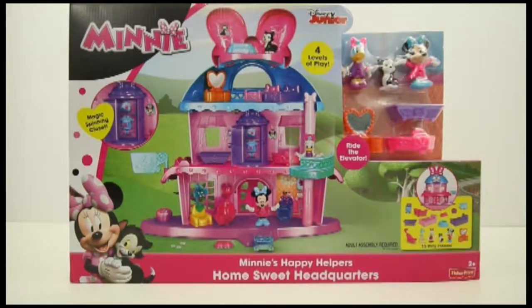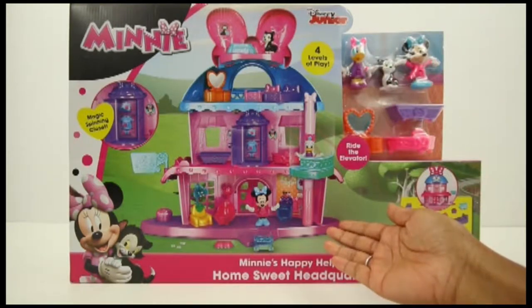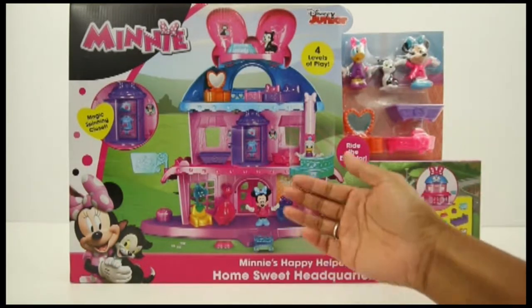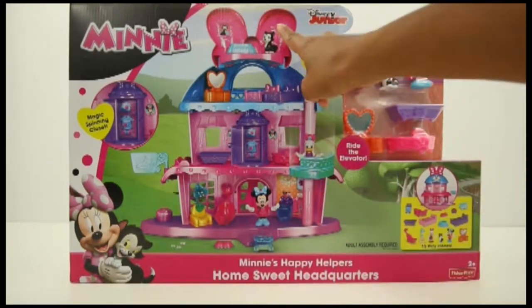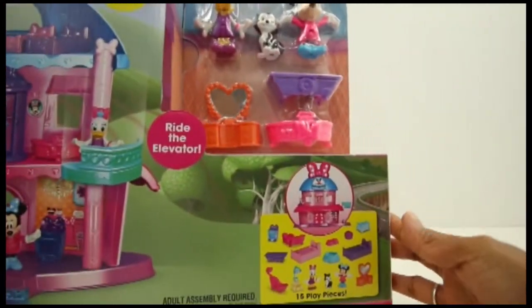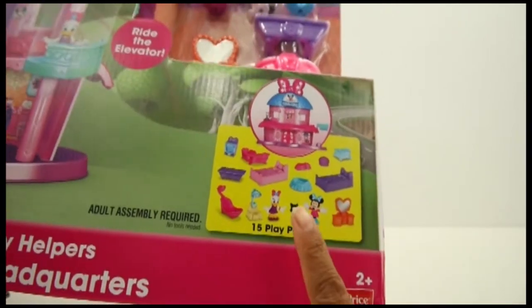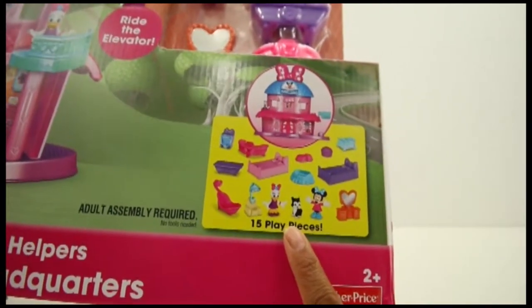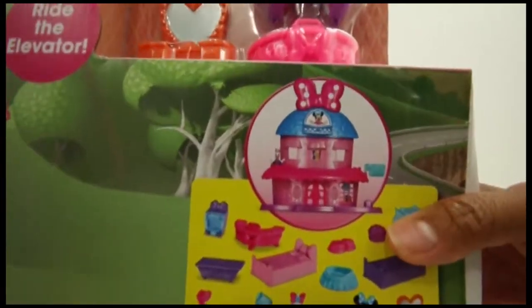All right. Here is our Happy Helpers headquarters. Look at this. It looks so fun. It comes with a Minnie and a Daisy and a Figaro character. Looks like there's an elevator and some colorful accessories, a bathtub, a bed, and some desk. Oh, I can't wait to get this out and start playing with it. Let's get it unboxed, assembled, and check it out.